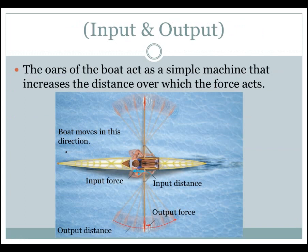Okay, in this case right here, I have a guy in a boat. The oars of the boat are acting as simple machines. Now, if you've ever rowed a boat, he's actually maybe just pulling back 3 feet, maybe 4 feet. But the oar is moving with a much greater distance. The input force is how much force he's required to pull that back. Input distance is how far he's going. The output force is how much force the oar actually pushes against the water. And the output distance, you can see, amplifies it. He's going to be pushing over a greater distance because of that little fulcrum, because of that lever. Input force and input distance, what he's putting into it. Output force, output distance, what he's getting out of it.